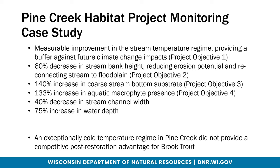However, reducing the cold water or improving the cold water temperature regime in Pine Creek, that alone did not provide a competitive advantage post-restoration for brook trout.